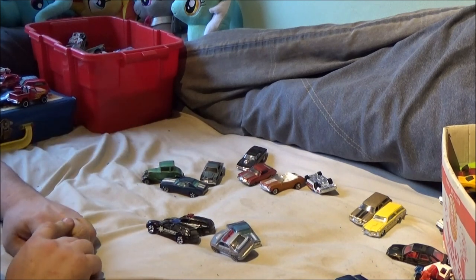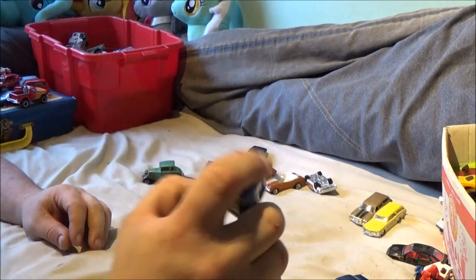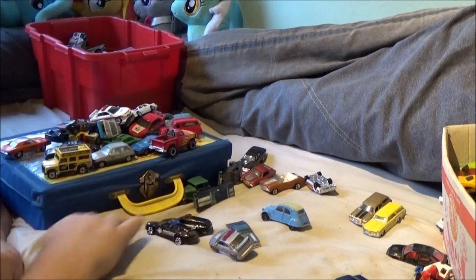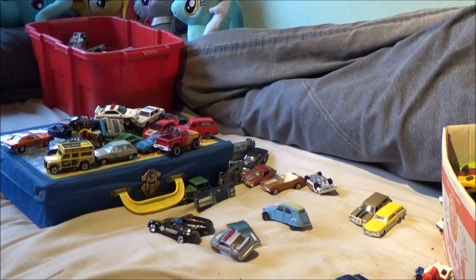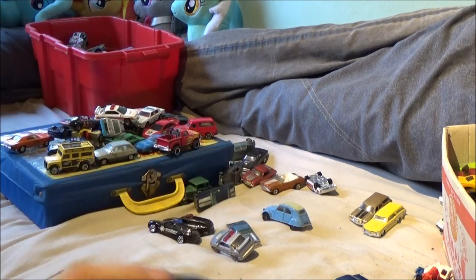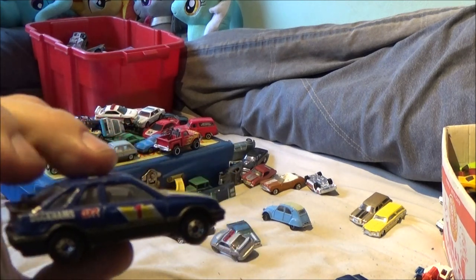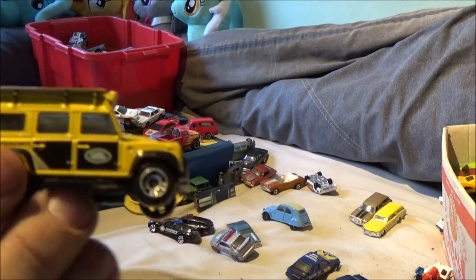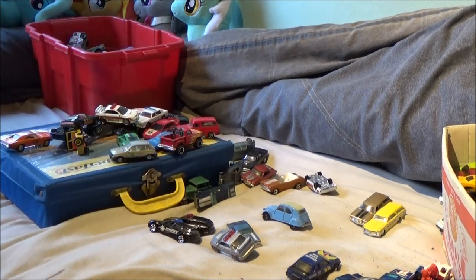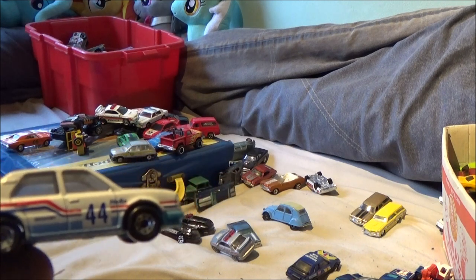Something I know Cat's Custom Trikes would like. Citroen 2CV. Got quite a few on top of this case. I've got a few collectible Corgis. Home Life Ford Sierra. I've also got a very good condition Duckham's one. A nice Land Rover. That's actually a very nice Land Rover. I like that one. Good old Skoda. Not the best looking cars, but bloody reliable.